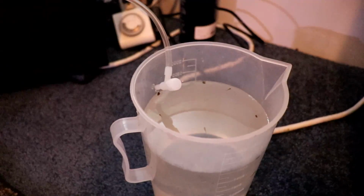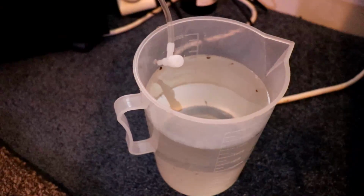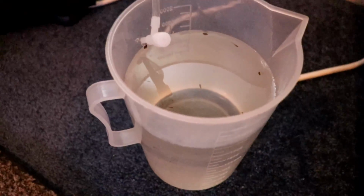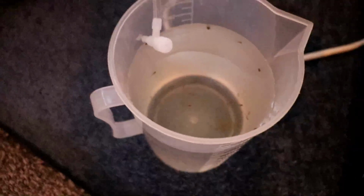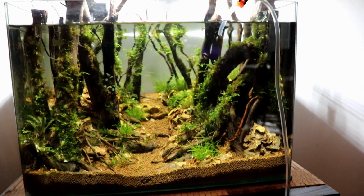Alright guys, we have halved the concentration of nitrate in this little bucket here over the course of almost 2 days. So I'm confident that our little fishies are ready to go up here into their new home. So we'll detach the little drip system and we'll add them in. There they are, here we go. Let's try not to spill or disrupt our substrate too much.